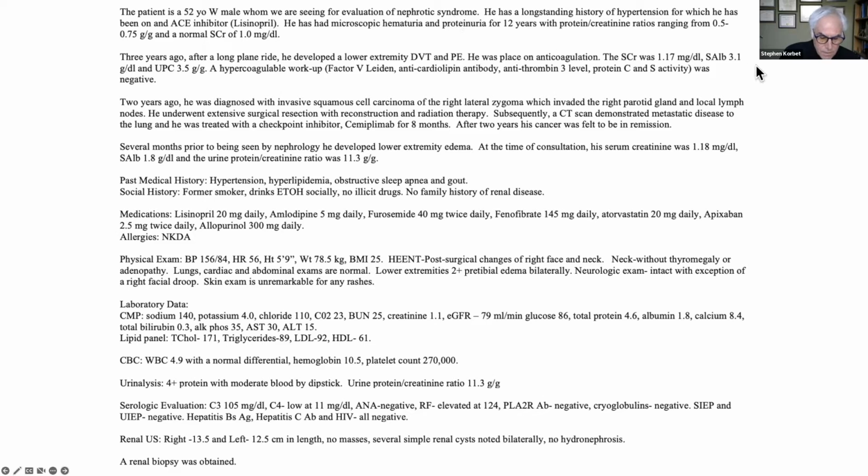The patient is a 52-year-old white male whom we were seeing for evaluation of nephrotic syndrome. He has a long-standing history of hypertension for which he's been on an ACE inhibitor, lisinopril. He's had microscopic hematuria and proteinuria for 12 years with protein creatinine ratios ranging from 0.5 to 0.75 gram per gram. But the serum creatinine had been normal at 1.0 milligram per deciliter.